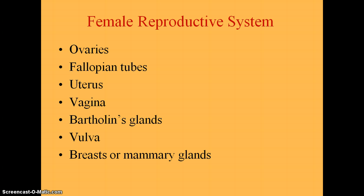Now, the function of the uterus is that it's the organ of menstruation. It allows for the development and growth of the fetus, and when the fetus is born, it contracts to aid in the expulsion of the fetus.